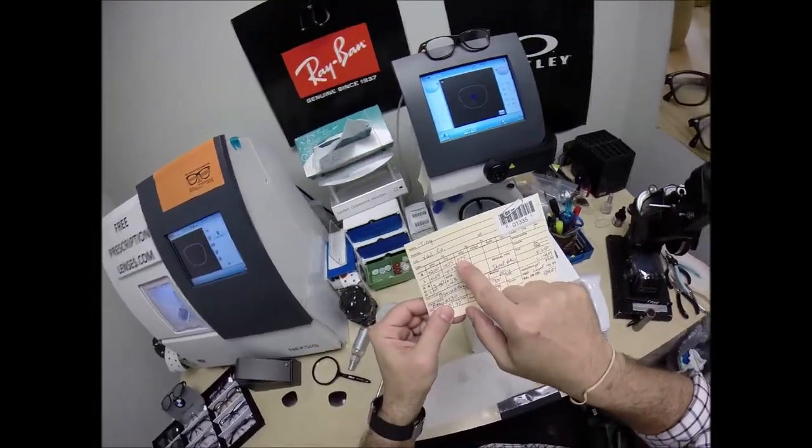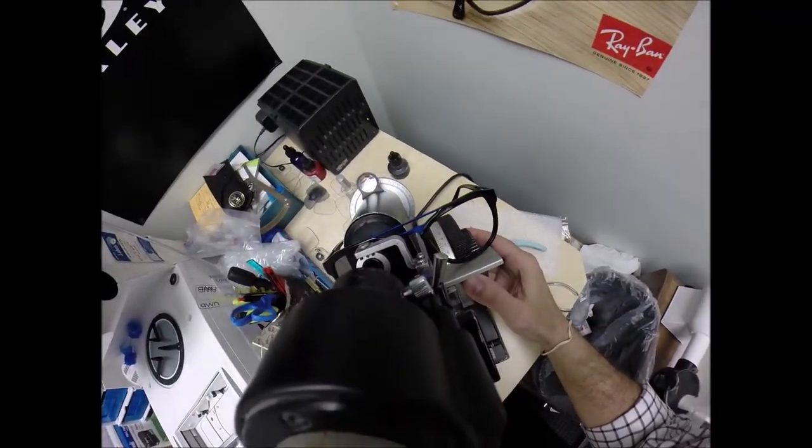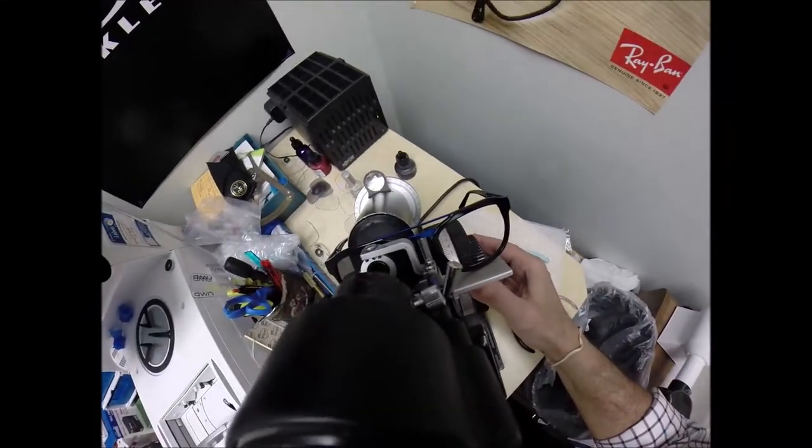And we're going to turn that fine tune knob to 75, which we're at. Let's check the second power, and we are getting, hang on, what are we getting here? Hang on, let me see this.